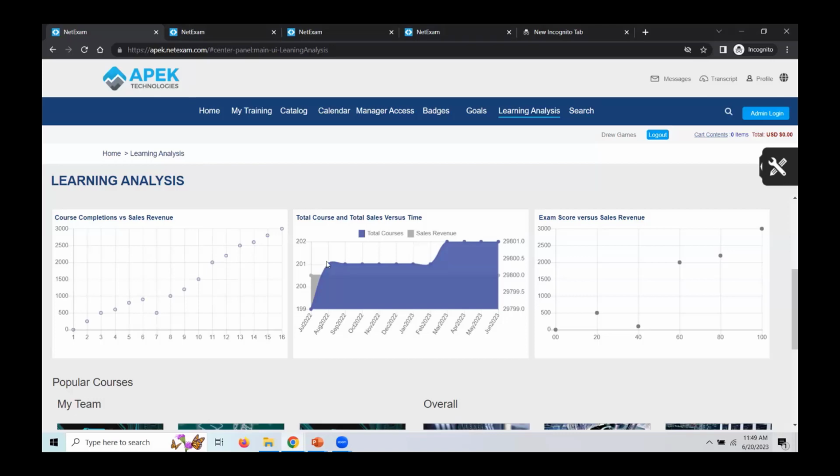The second one shows a cumulative total: when the cumulative total of courses goes up, he can also see the sales revenue go up. And the third one's kind of interesting because it shows exam performance versus sales revenue. This will help Drew determine whether the exam is a good determination of whether somebody's going to be good in sales or not. It can help Drew gauge how well his people are prepared to sell.